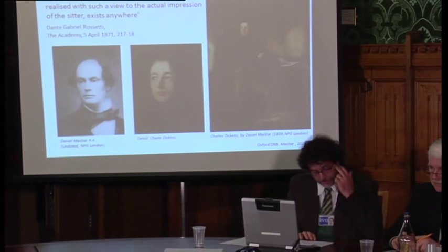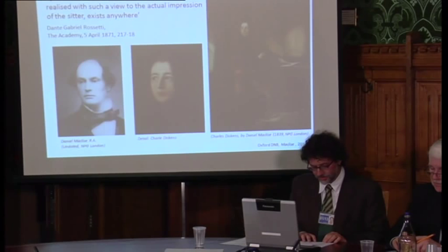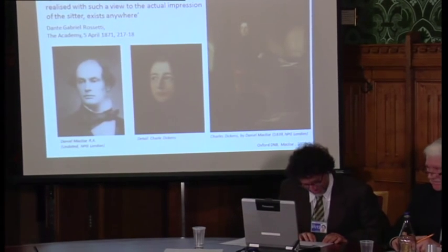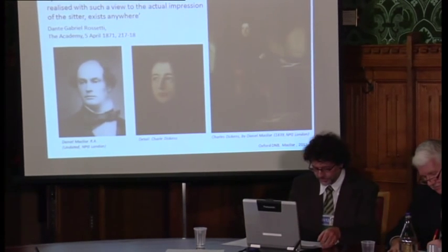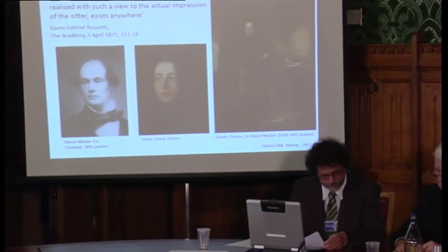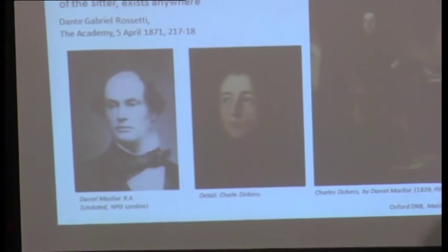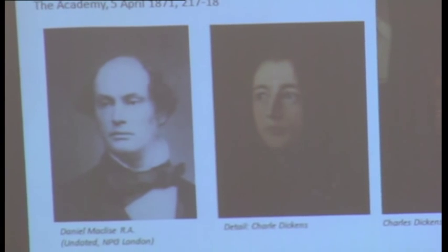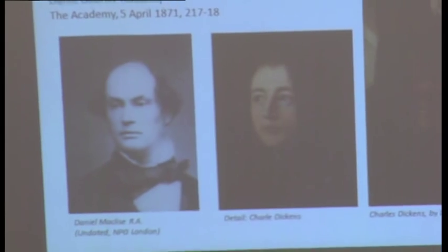However, I should point out that Mary Ann Evans, better known as George Eliot, said that this portrait of Dickens suffered from odious beautification. The fact of the matter was that Maclise was popular. He was a popular painter and illustrator, and hence much in demand. But it is Maclise's talents as a history painter that came to the attention of Prince Albert. It was William Dyce who recommended Maclise to Prince Albert as the best painter to undertake the history frescoes in the new Palace of Westminster.